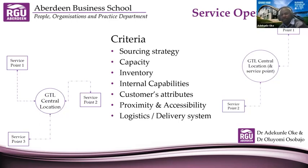But by the time we look at their internal capabilities, we came up with some criteria. We look at their sourcing strategy, their capacity, how they can manage their inventory, the attributes of their customers, and the proximity and the accessibility of these 3, 4 locations. And also we look at the logistics and delivery system that is available currently in the city.